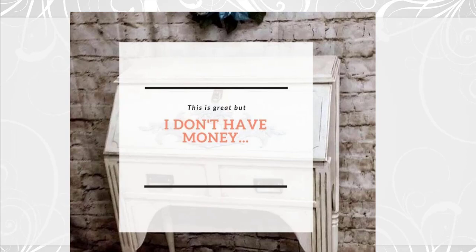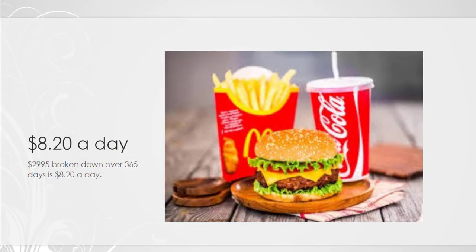This is great, but I don't have money. I totally understand that. But you know what? $8.20 a day. I go through the McDonald's drive-thru and I grab this meal just about every day. And I did the math on this. This is about $3,000 I'm spending, so I think I got to pull the reins in on this. And if you're doing the same thing, why not take that habit and turn it into growing your business for $8.20 a day? Aren't you worth $8.20 a day?